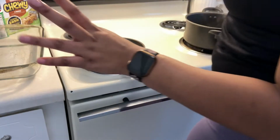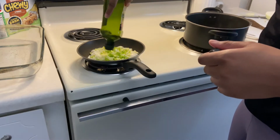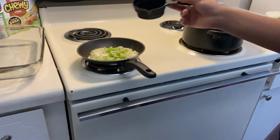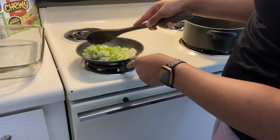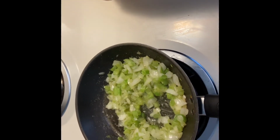So I'm gonna add a little olive oil. Add in a little chicken broth. We're gonna let this saute for a little bit. The celery and onions are sauteed enough. And we have the chicken broth boiling. We're gonna pour this in here.